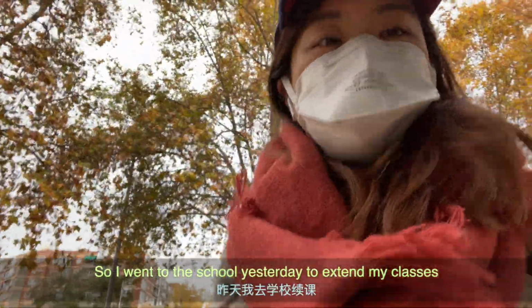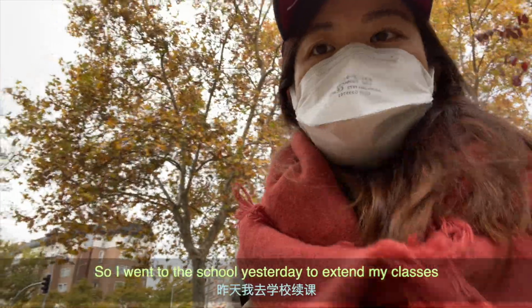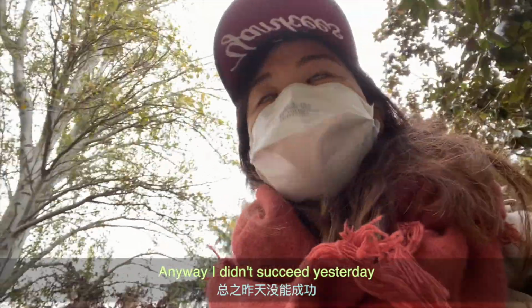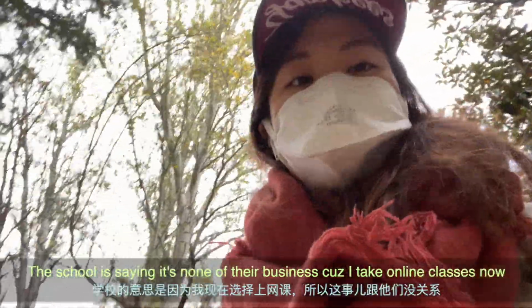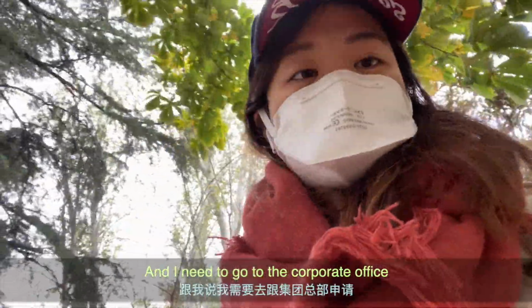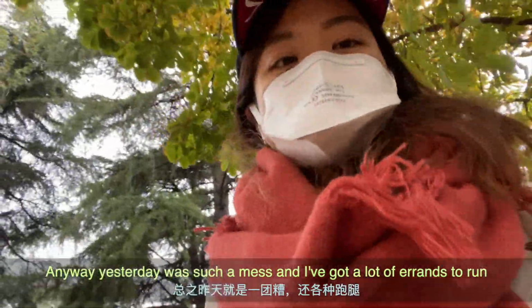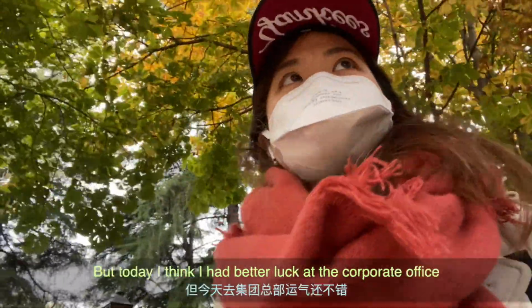So I went to school yesterday to extend my classes. I also need this sort of certificate, like study certificate. Anyway, I didn't succeed yesterday. The school is saying that it's none of their business because I'm taking online classes now and I need to go to the corporate office. Anyway, yesterday was just such a mess and I've got a lot of errands to run. So I didn't really study yesterday.